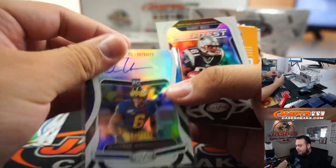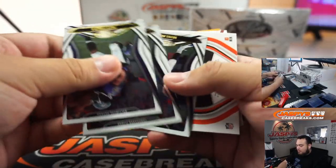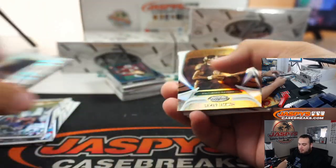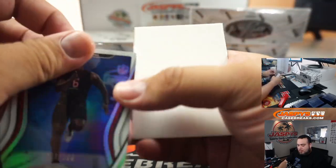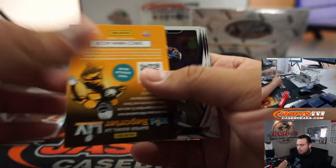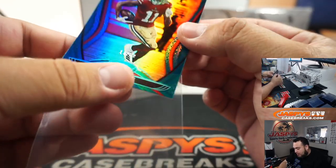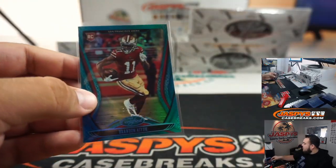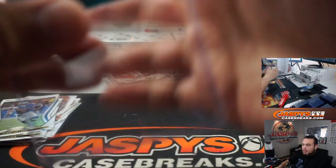For the Patriots, we have an autograph here. Oh, another Joe Burrow relic. Marlon Davidson. Cam Akers. Brandon Aiyuk, number to 50. And you want a little extra mojo, guys? That's a jersey number, 11 out of 50. Little eBay 1 of 1. Who has the 49ers? I do.